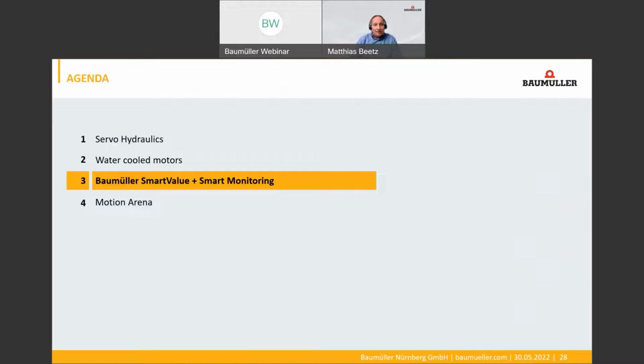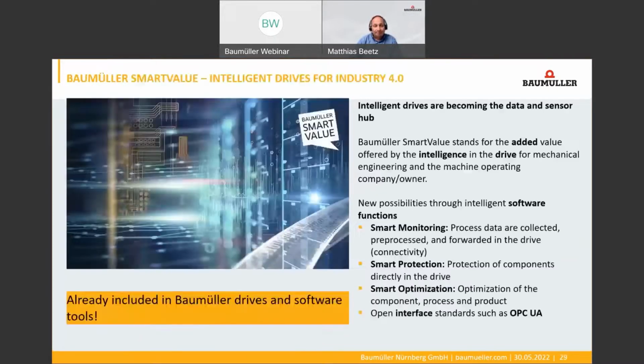Now I'm coming to an increasingly important topic for the machine builder and machine operator, namely the possibility of data acquisition and processing in the drive. Baumüller Smart Value stands for the added value that intelligence in the drive offers for mechanical engineering and machine operators. Intelligent drives thus become a data or sensor hub.